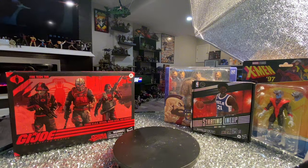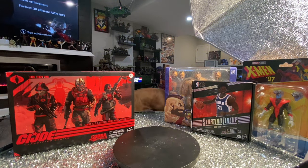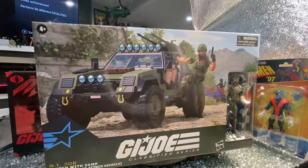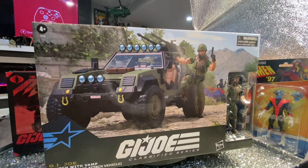We will be reviewing none other than G.I. Joe Classified Vamp Multi-Purpose Attack Vehicle with the Clutch action figure. We've been waiting on the Vamp. They gave us the Vamp. $99 for the Vamp. Wasn't a bad price. Could have been $79, but we'll take it anyway.